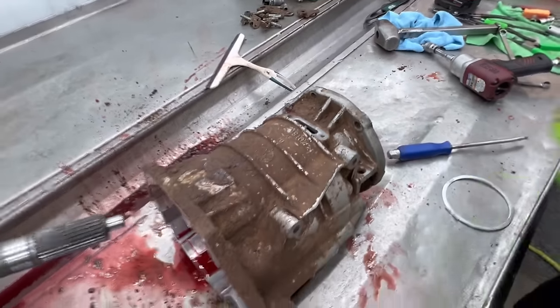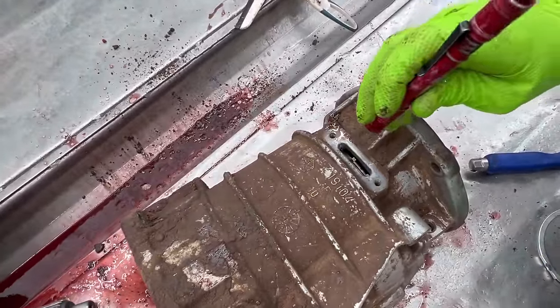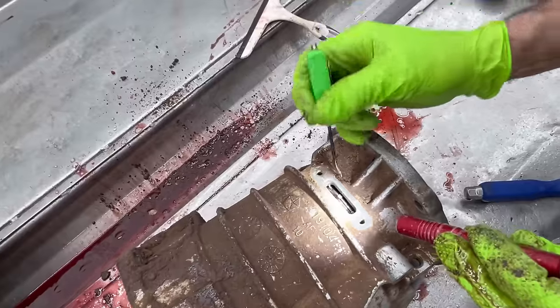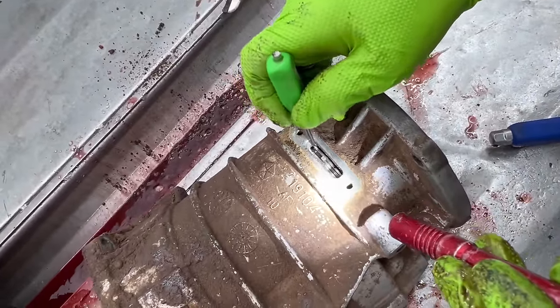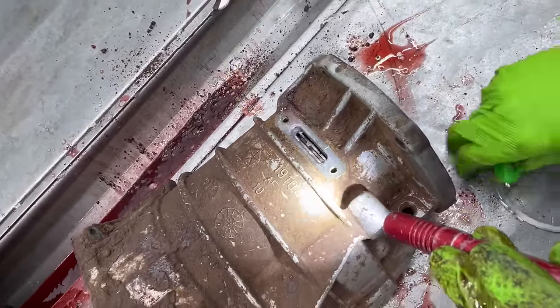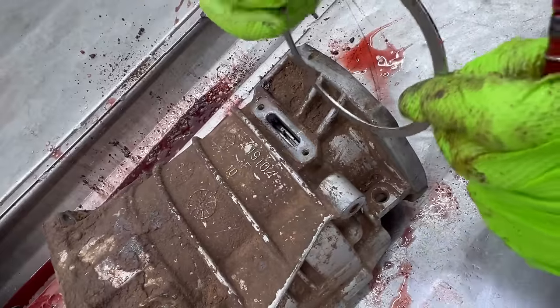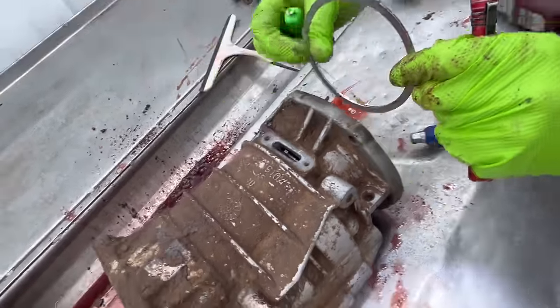Let me see if I can get my flashlight to work. I've been having problems with that dang thing. There you go. You can see there how that snap ring is wore right there a little bit backwards. Well, this is going to take up that slack and push everything back forward and let that snap ring push on this right here, the bearing. Excuse me, not the snap ring, but the bearing.